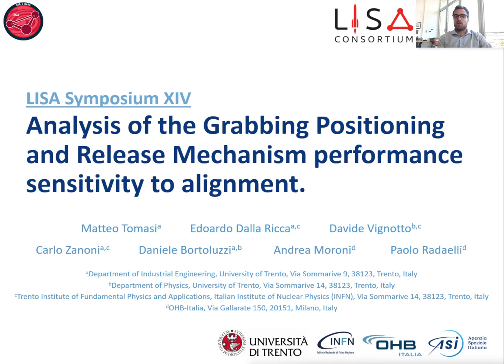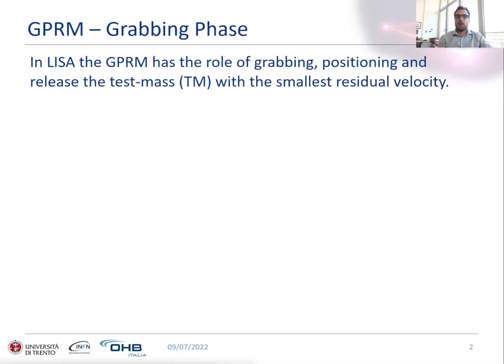presenting author of the work titled Analysis of the Grabbing, Positioning and Release Mechanism Performance Sensitivity to Alignment. In LISA-Pathfinder and LISA, the test mass has to be grabbed, positioned and released by a dedicated mechanism called GPRM. In this work, we mainly focus on the grabbing phase.